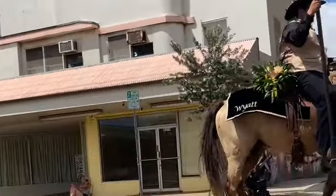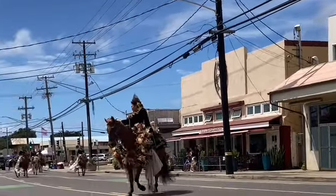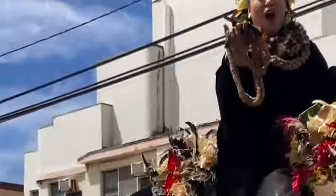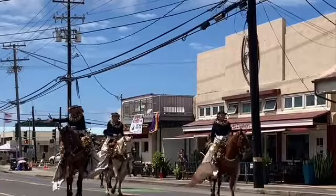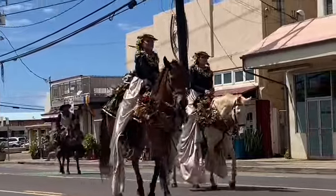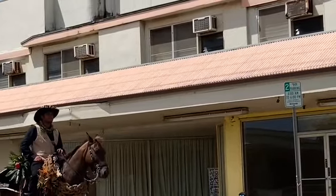Those are real lay people. Traditionally, we're tied with kukui nuts. And the Hawaiian Paniolo, the Hawaiian cowboy, is a breed all on its own. And these handsome kane.